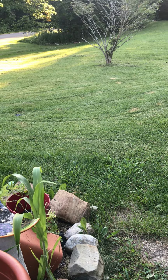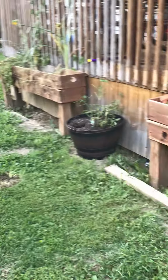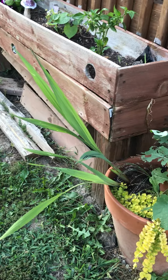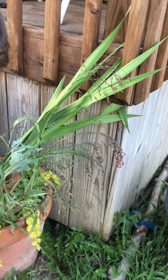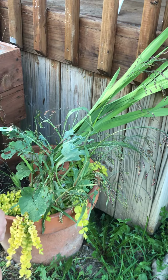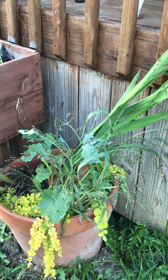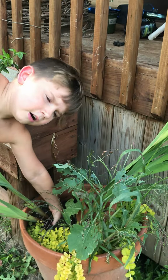We need to pick a few more things. Come here. Come here and look at stuff in here. We need to get something. What do you think? This will look real pretty in it. Plus it... Wait, is this corn? No, they're flowers. Wow. I guess we could put them in there. Yeah.